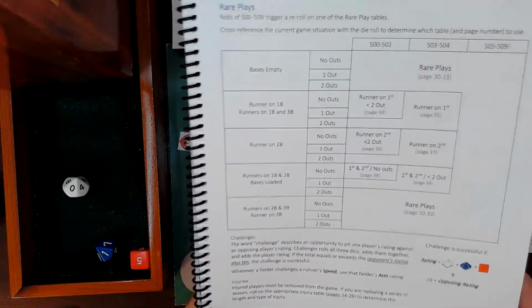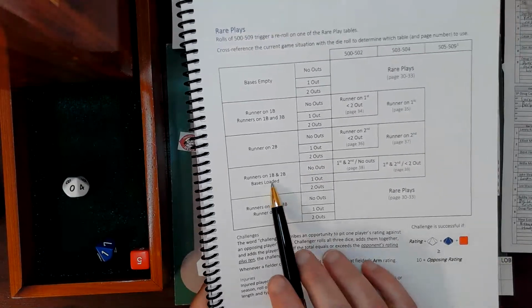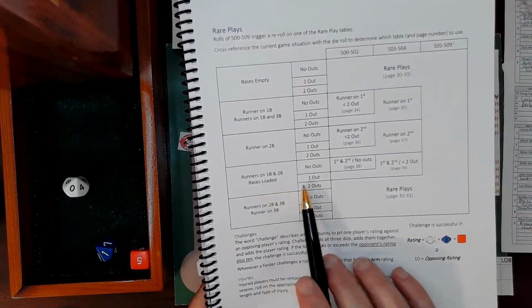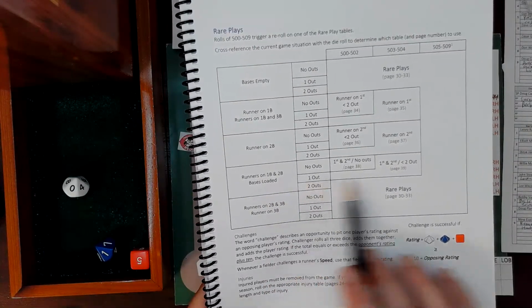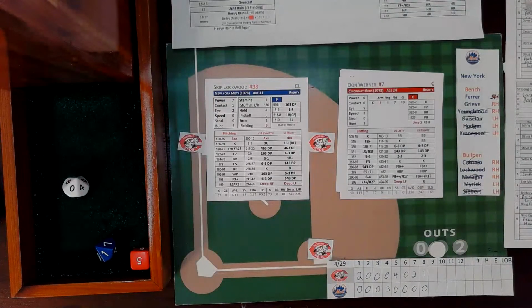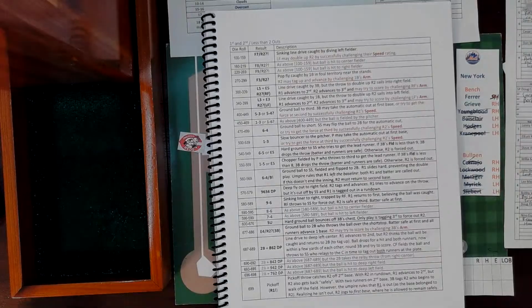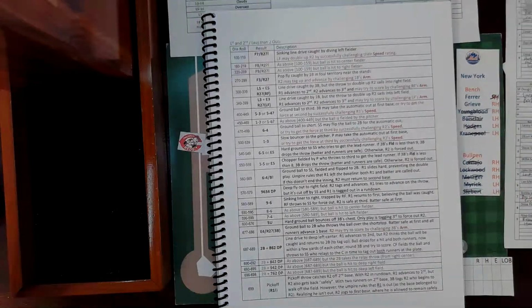But it said bases loaded, so am I missing something here? Bases loaded, and one out. So I'm assuming I use page 39. That's the best way I can read that. So we're going to go to page 39 of the rare playbook and roll the dice and see what we get.